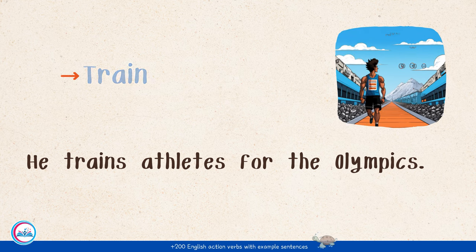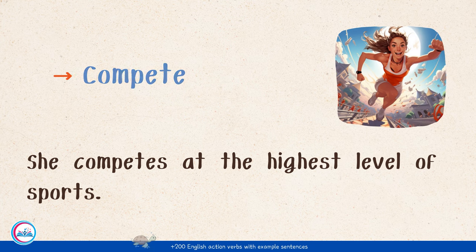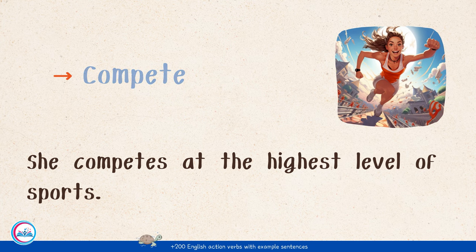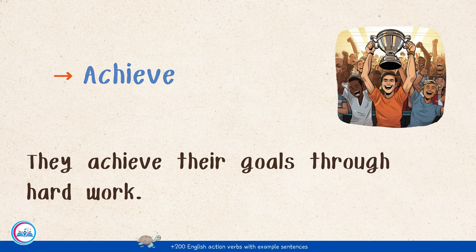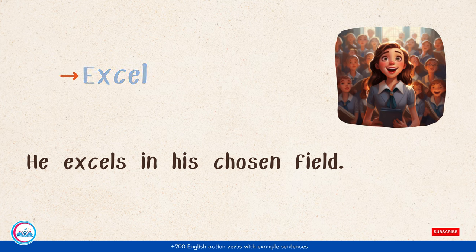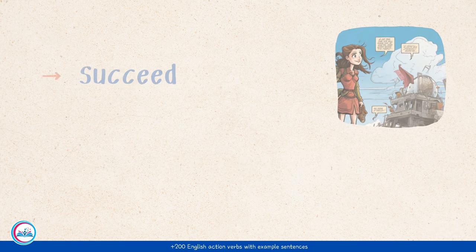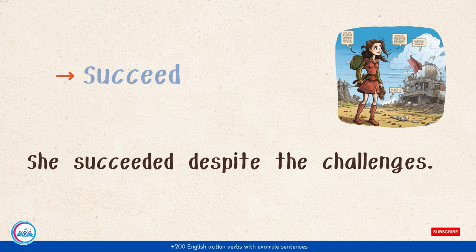Train. He trains athletes for the Olympics. Compete. She competes at the highest level of sports. Achieve. They achieve their goals through hard work. Excel. He excels in his chosen field. Succeed. She succeeded despite the challenges.